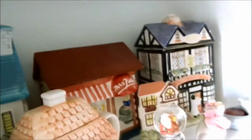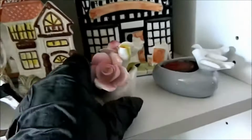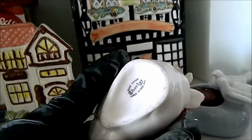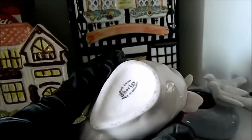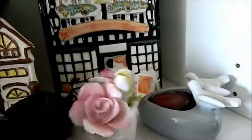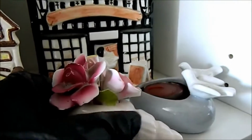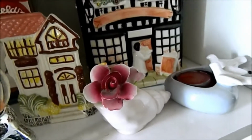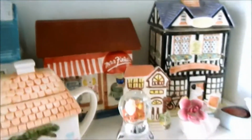Let me see what else they have. Look at this. Thorley. Are you familiar with that? I think that's what it says. Thorley, made in England. That's beautiful. That looks like it's all intact. Flowers in a shell. Isn't that beautiful? And then he's got canisters. Mrs. Fields. He's got three of them back here. Look at those. That is great.